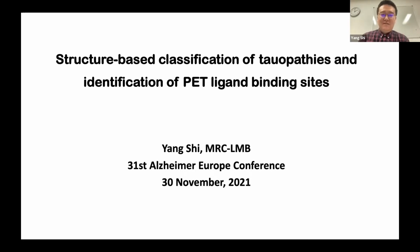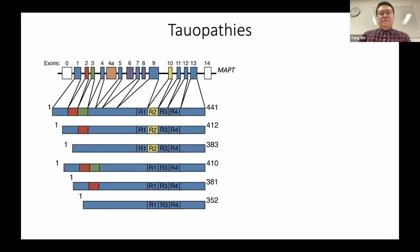Hello everyone, my name is Jannis. It's a great honor for me to present here our recent work, which is about structure-based classification of tauopathies and identification of PET ligand binding sites. Accumulation of tau inclusions is the hallmark of multiple neurodegenerative diseases.